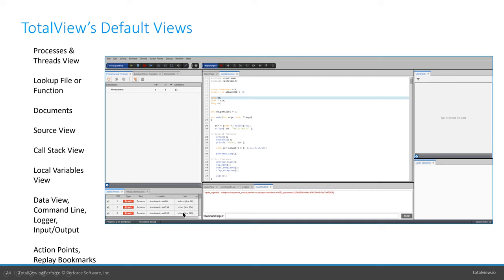You can always drag and drop the windows around and resize them, basically arranging the user interface as you would like to see it. If you want to change that, you can easily do it from the view menu. You can reset the view very easily.